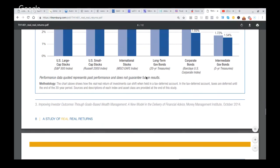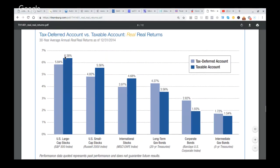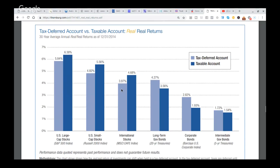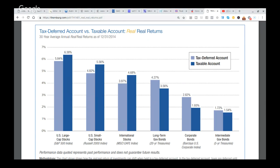Now, I'm going to show you something here. This is large cap stocks over time. All right. So from 1984 to 2014, large cap stocks did better in a taxable account. The dark blue is taxable. They did better than in a tax-deferred account. The reason for that is because dividends and long-term capital gains are taxed much more favorably than ordinary income.